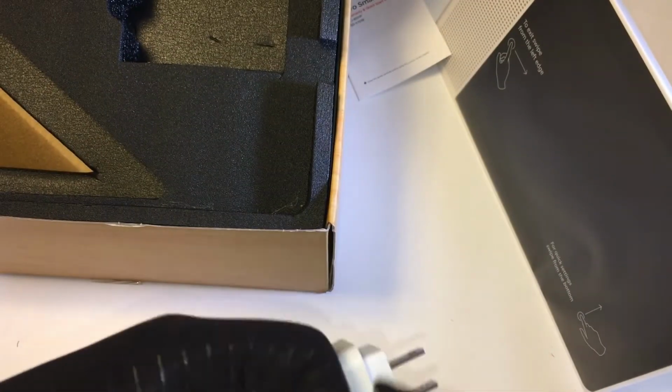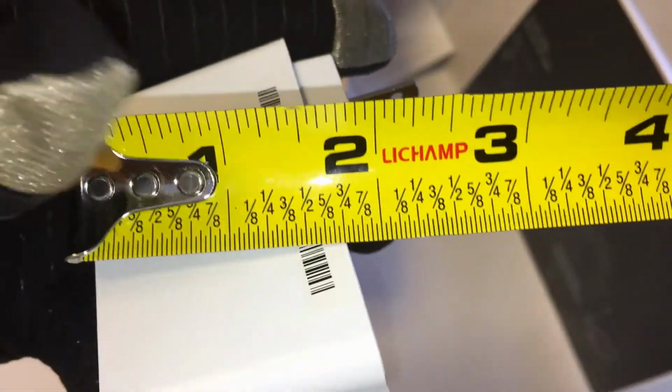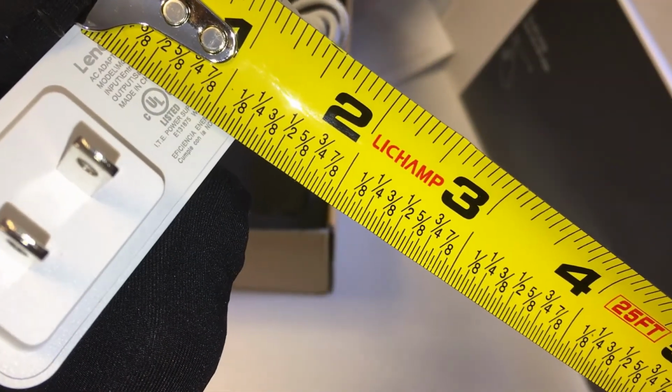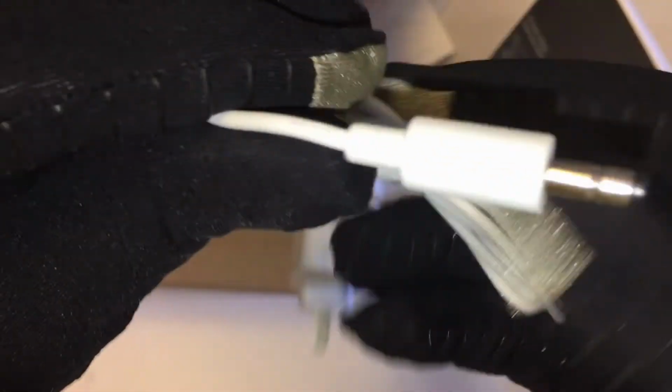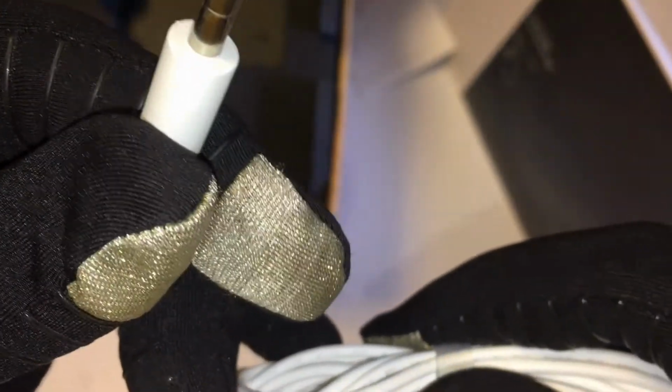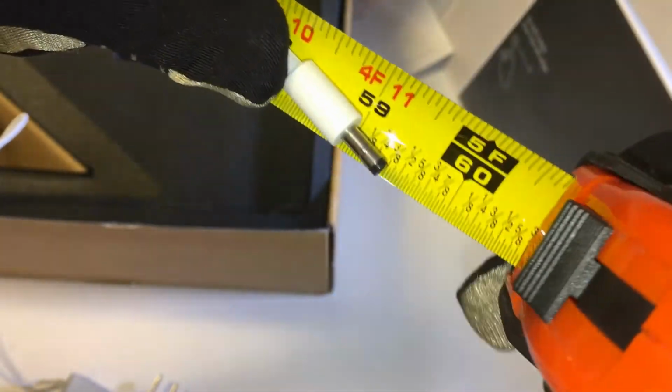The actual adapter reminds me of some of the USB adapters I have. Three by 2 by 1 1/4. We'll see how long the cord is. I wish everything came USB powered. It would just make life so much easier. You could use the power connections for different items instead of proprietary items. It's almost 5 feet long.